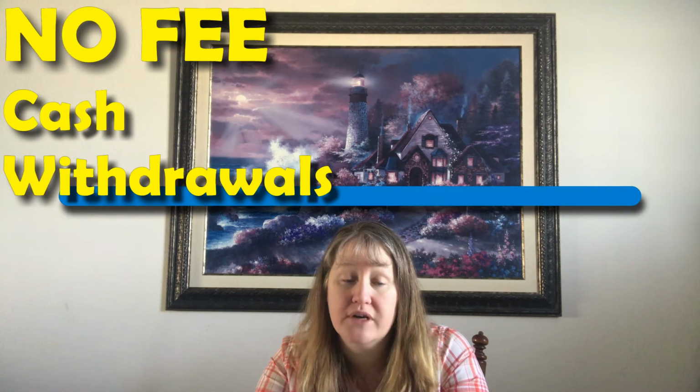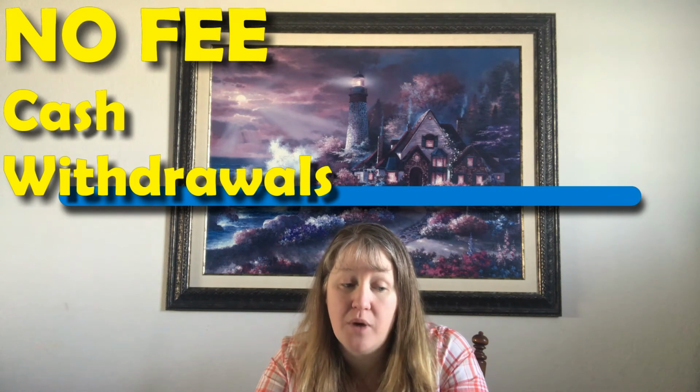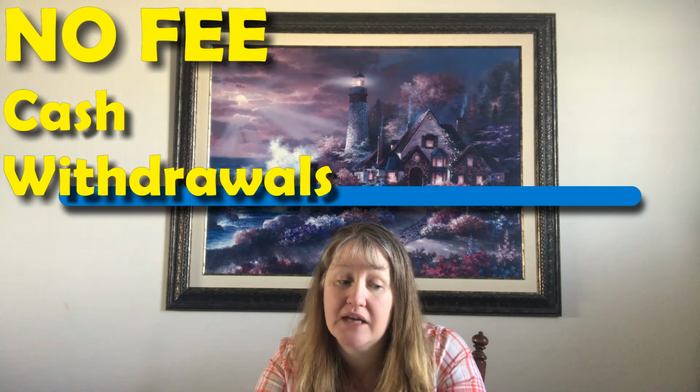Tip number 3. Look for ATMs that have no fees for cash withdrawals. For example, we used HSBC while in London, so carrying cash or having to worry about making exchanges is way too much for me when we have the kids. It adds additional stress, etc. So it's just easiest to go to an ATM and pull it out of our checking account.